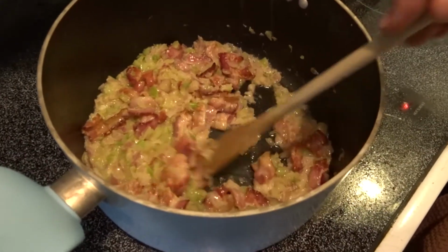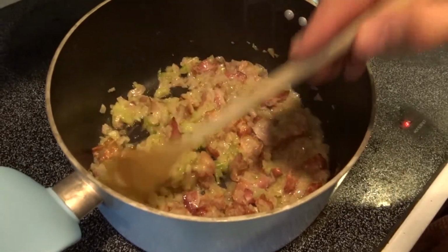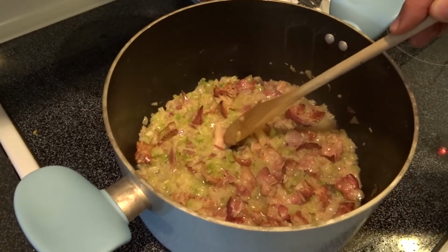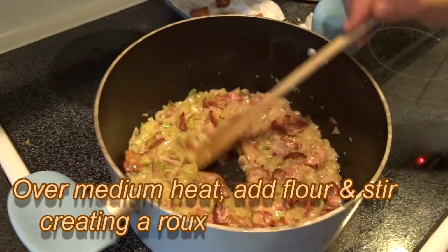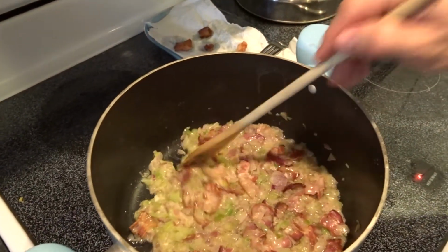Here is what our mixture looks like. We've been doing it 5-6 minutes, letting it cook, till the onions start to get that translucent tenderness to them. Now you're going to, over medium heat, add the flour and stir, which is going to create a thick paste-like roux. So we're creating a roux, basically. We gotta do something right, because if not, I'm gonna start eating this with a fork.